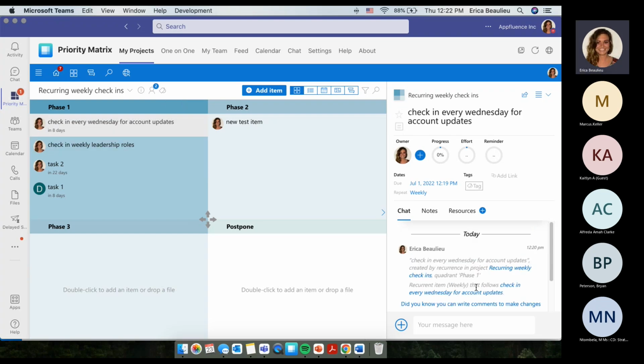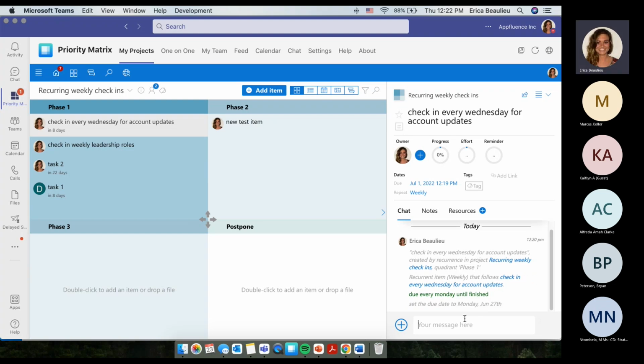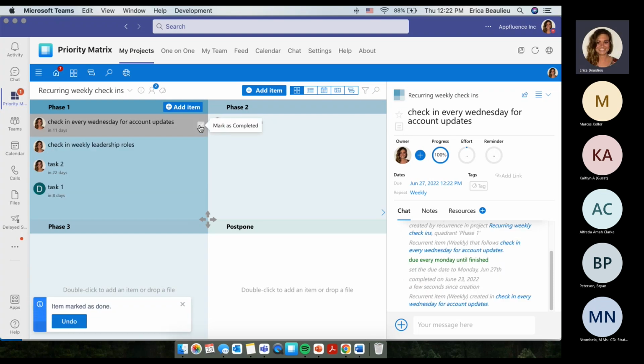I wanted to show you all a little shortcut. So instead of going through the interface here, I can use a command and say do every, well, we'll just say do every Monday until finished. So it turns green and now it says I set my due date for Monday. And when I mark this as completed, it's still going to come back for me, as you saw, and be due the next Monday. So the same end goal, but you just don't have to click through this. You can just use language, and the artificial intelligence reads that and picks it up for you.